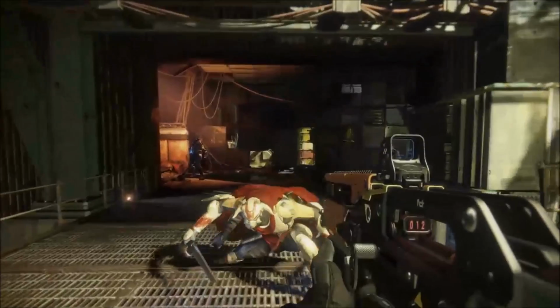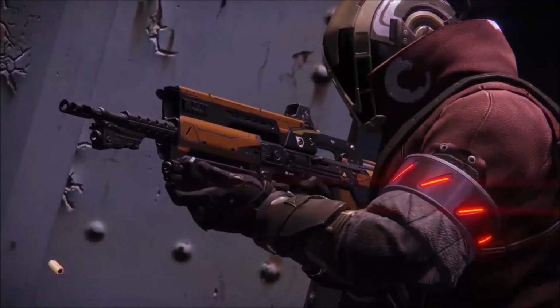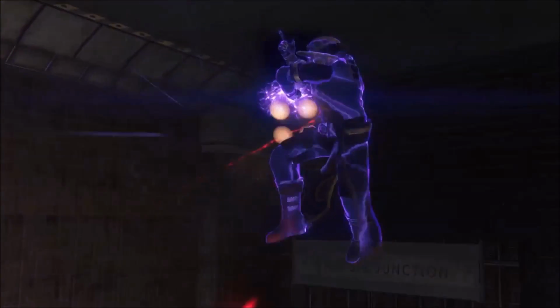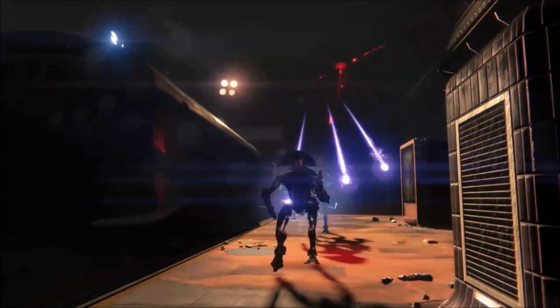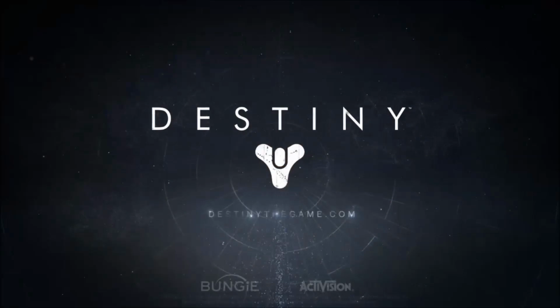This is more of the same old Nova Bomb action, another brutal melee attack here, and generally the Warlock being a badass, firing off some weapons. That's the Thunderlord, and at the end here is my favourite part, a triple Nova Bomb. What the heck? That looks awesome. And as you can see, the Warlock, another awesome choice of Guardian class.